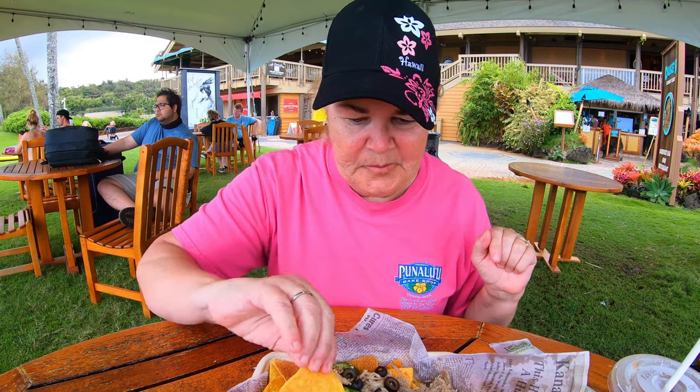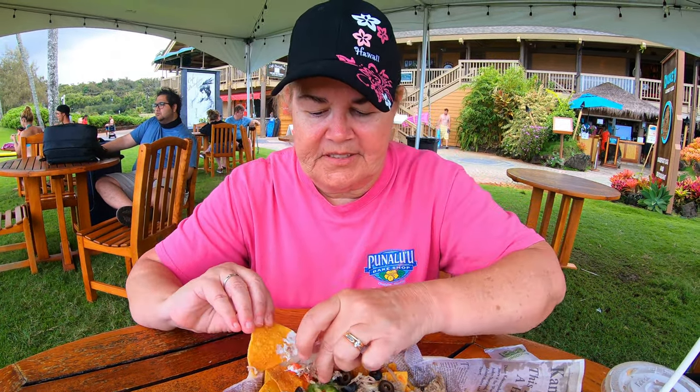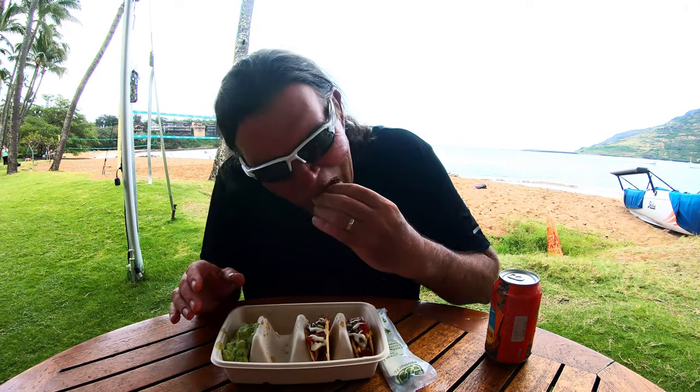At Duke's, I have the nachos with Kalua pork. Delicious. Okay, what I'm having is the poke fish tacos, which is awesome. I'm in love.